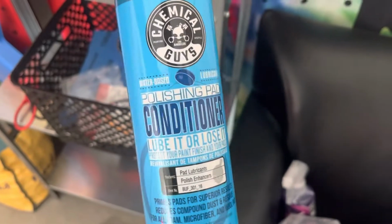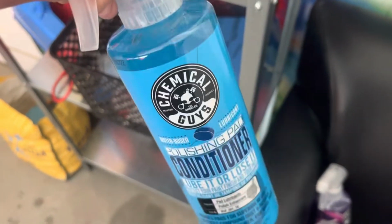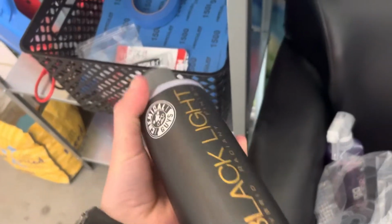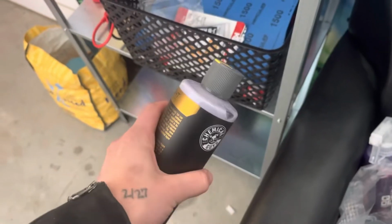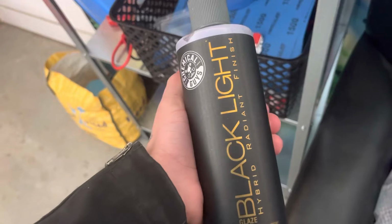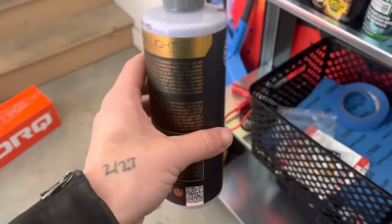This is just some polishing pad conditioner. I'm thinking about using this for the clay bar, but I'm not sure. This was the most expensive of the bunch. This is Blacklight. I've heard really good things about this stuff on Amazon. It's like a $100 bottle. I got it for 30 bucks, so I thought it was kind of a steal. So I went and grabbed this too. It's really made for black cars, but I'm sure it can be used on everything.